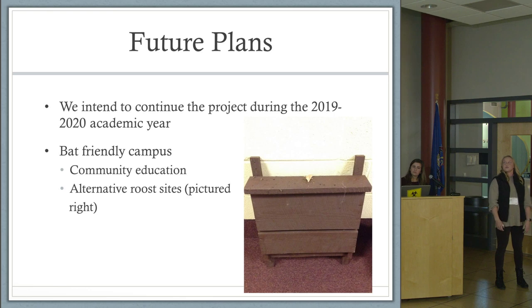So our future plans are going to continue doing this research. We're continuing to do it right now. We're probably getting to the period where we're going to stop looking for bats because it's getting cold and we won't see any more. And then we'll start back up again next year in 2020.